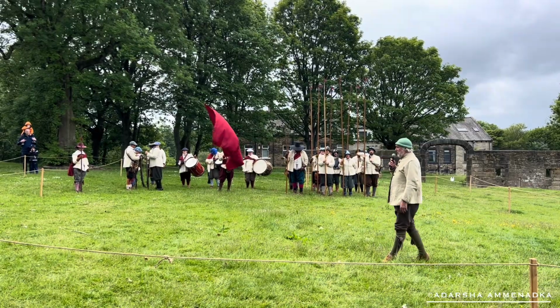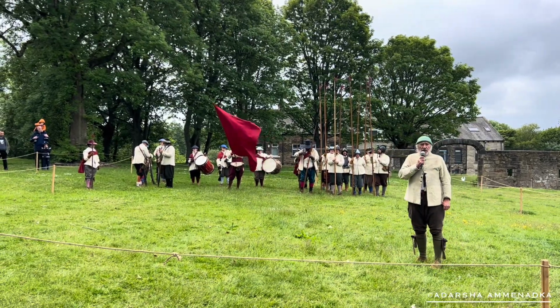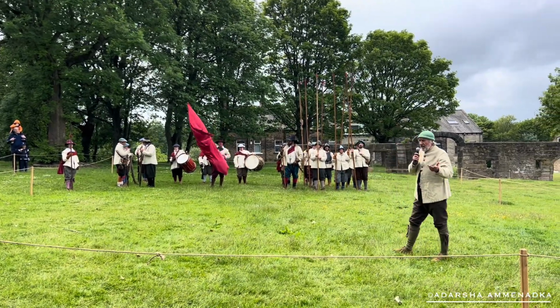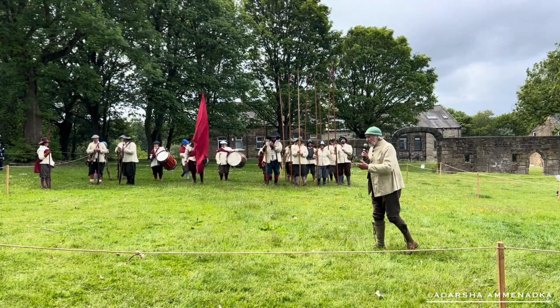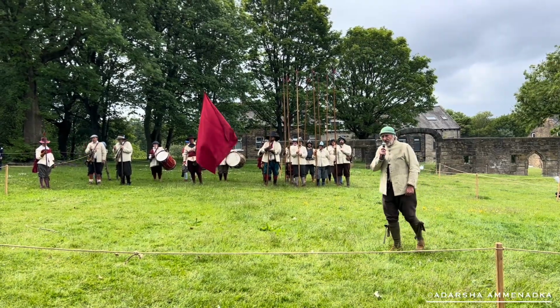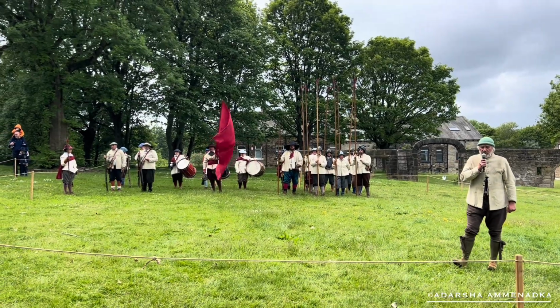This actually happened. Bolling Hall at the time was owned by Richard Tempest, who was one of Newcastle's cavalry officers. He later commanded a regiment. We don't know if he had a regiment at this time or not. So what we have here is a garrison that he has left behind to look after his headquarters. It's a small company from his own regiment.